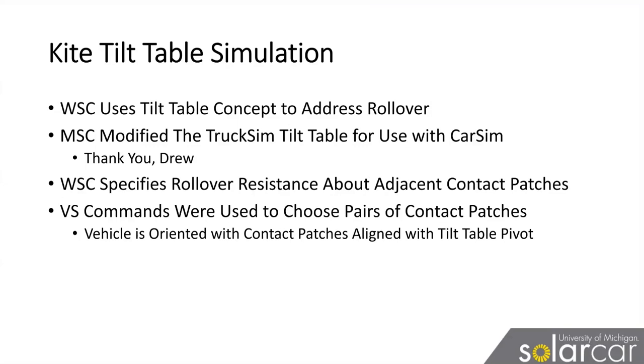The other thing that WSC does is, because their cars might have 4 wheels, they might have 3 wheels, they specify the rollover resistance about adjacent contact patches. So with a standard car, you would go between the front and the rear on one side and determine your rollover resistance. And usually it's done perpendicular to the x-axis of the vehicle. In this case, they're trying to find the minimum rollover, so they're going along the contact patches. So some are going to be high, some are going to be low.